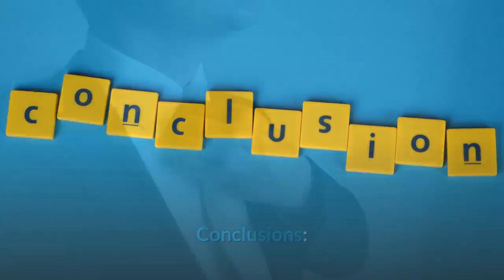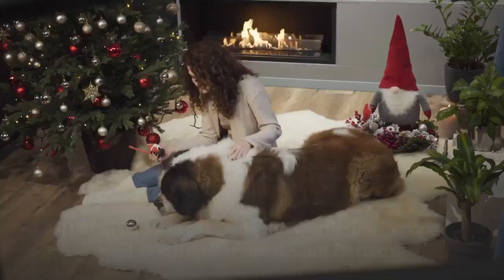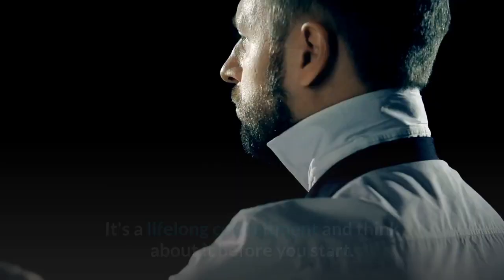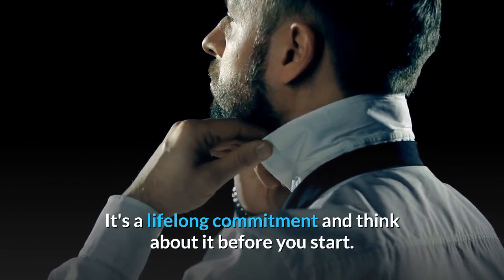Conclusions. If you are a neat freak and are bothered by the hair and the drool, then this is definitely not the dog for you. There is no better dog in the world than a good, well-bred, well-trained St. Bernard. You will need time, patience, ability and motivation to turn a cute, 15-pound pup into a responsive 175-pound adult. It's a lifelong commitment, and think about it before you start.